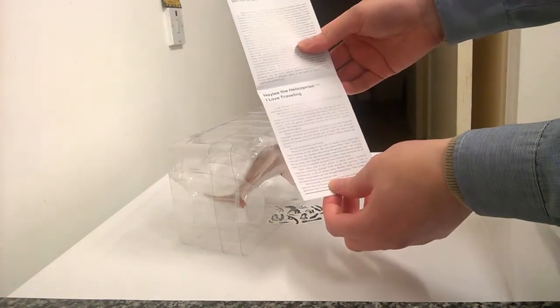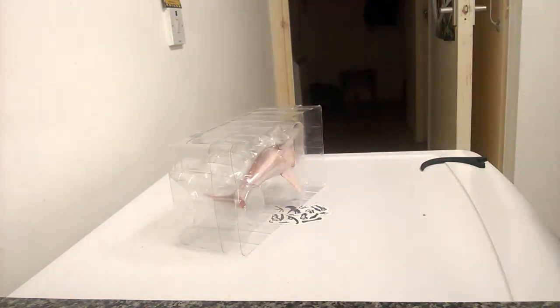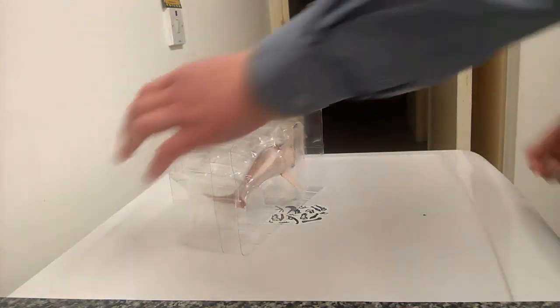Haylee the Helicoprion. I love travelling. Haylee. I knew a Haylee back in college. Damn, she was hot.